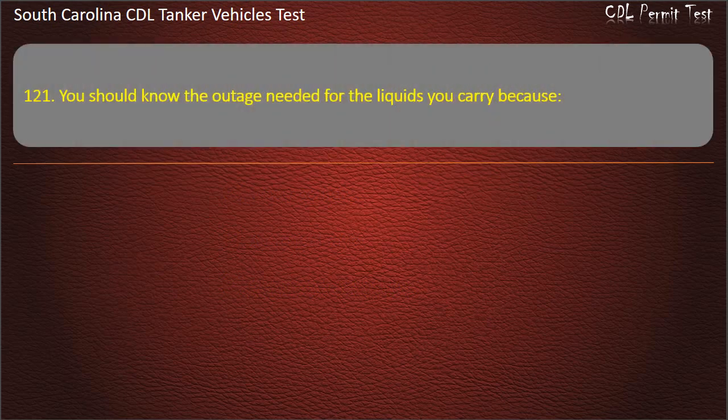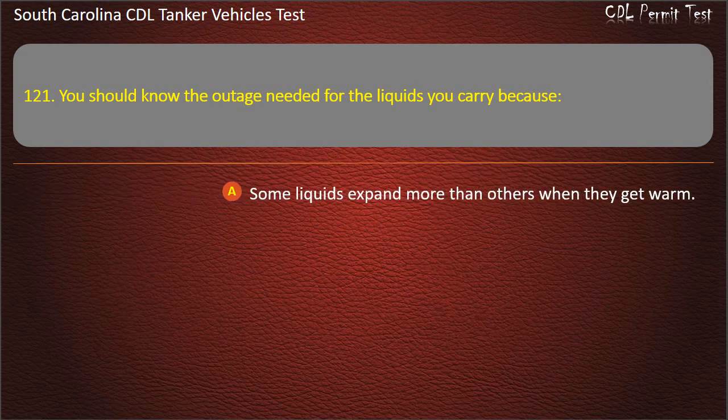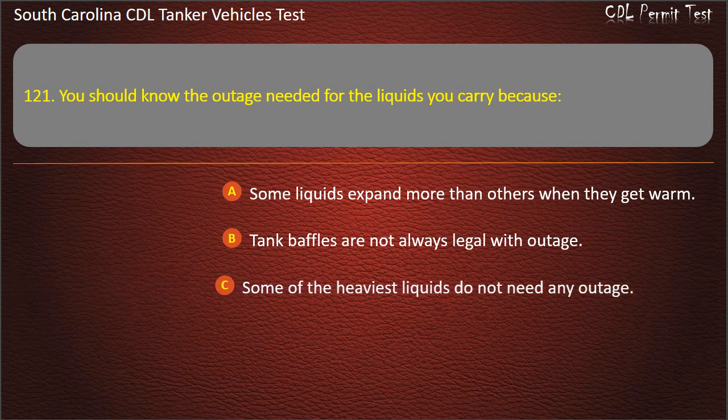Question 121. You should know the outage needed for the liquids you carry because some liquids expand more than others when they get warm. Tank baffles are not always legal with outage. Some of the heaviest liquids do not need any outage. Answer. Some liquids expand more than others when they get warm.